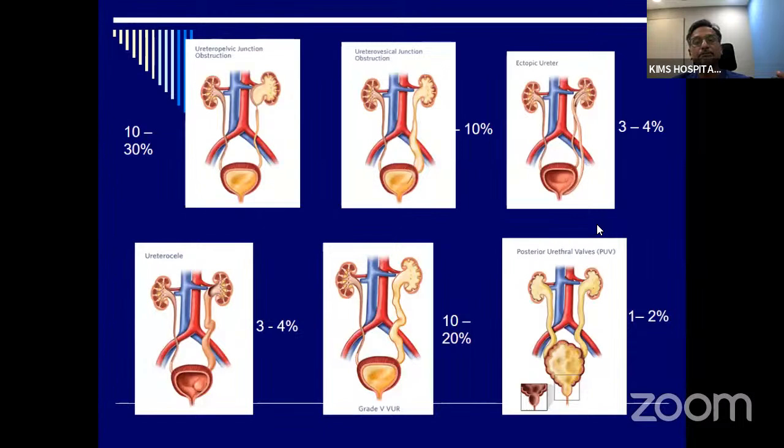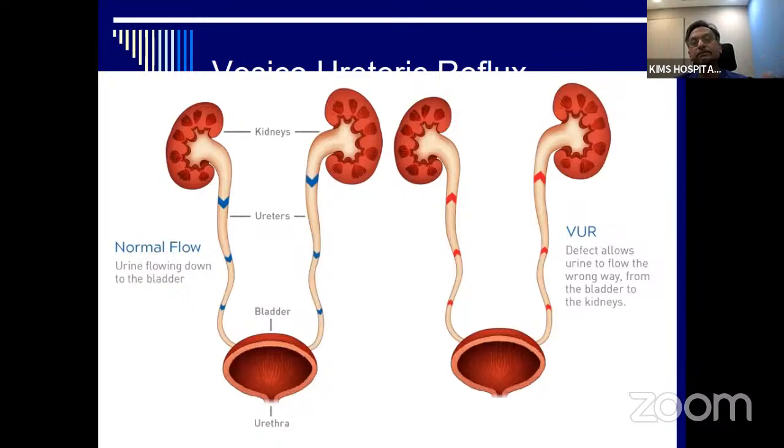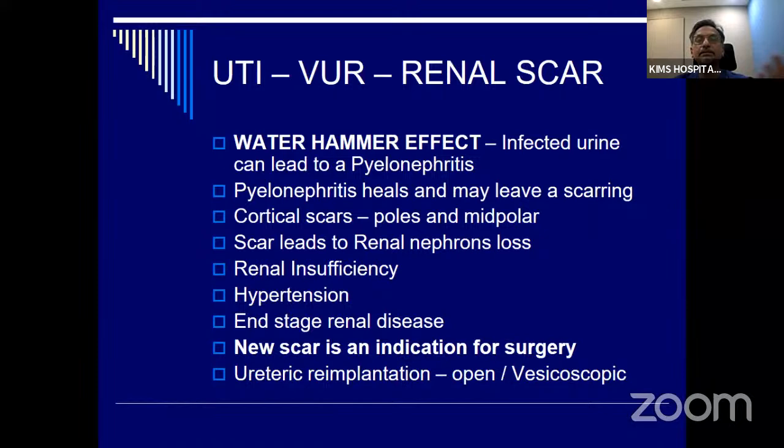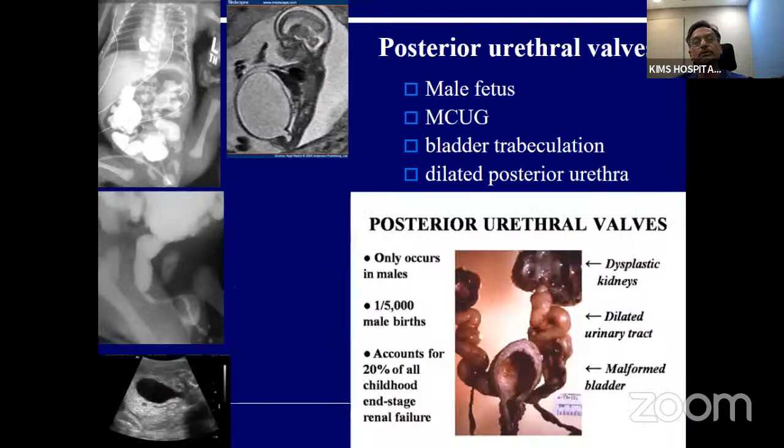So vesicoureteric reflux is something which we may detect in the process of evaluating for urinary tract infection, which can lead to scars. That's why early management and early evaluation are very important in the case of a urinary tract infection. Posterior urethral valve is one thing.